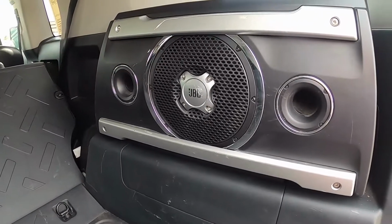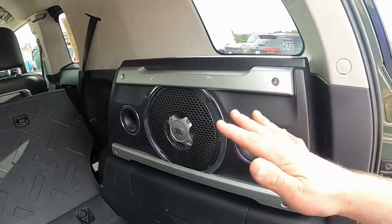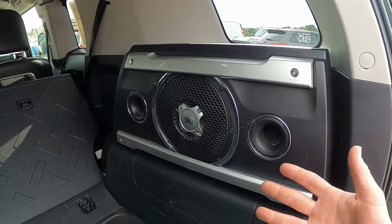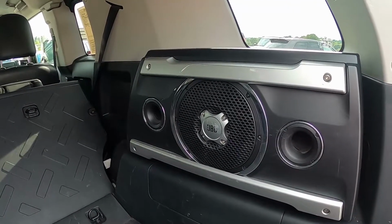On the passenger side is the subwoofer part of your JBL sound system. So this is actually a pretty good sounding system. I kind of played with the radio a little bit before starting the video. But once again, as I say in my reviews, this being YouTube, you're just gonna take my word for it.